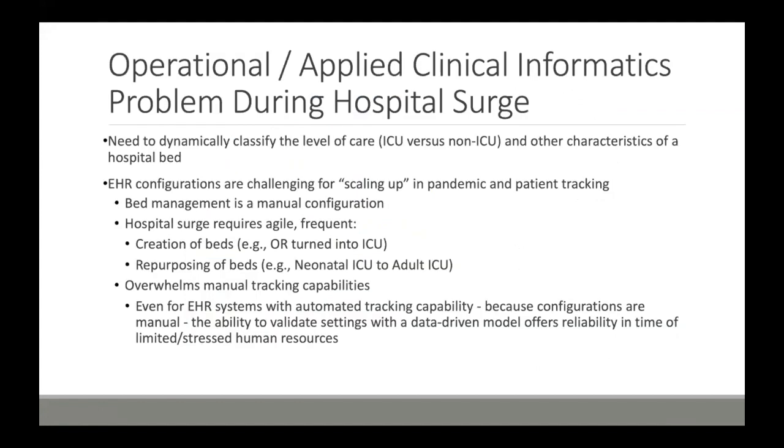The need that the hospital has during this epidemic is basically to be able to dynamically classify the characteristics of beds, to understand what type of patient is in what bed. We know that this information is gathered in the EHR, and there are some EHR specific configuration issues in tracking patients, like the fact that individuals have to manually enter the information. When we're updating beds, it might be the case that these things are changing frequently.